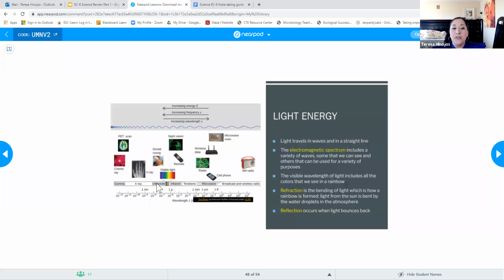But there is also ultraviolet light, UV light. Some insects can see using UV light, so they see things differently than we do. And then we, of course, use microwaves. We use radios, right? Our cell phones, all of them are using waves on a different part of the electromagnetic spectrum. And so when it comes to waves, right, there are different types of waves.